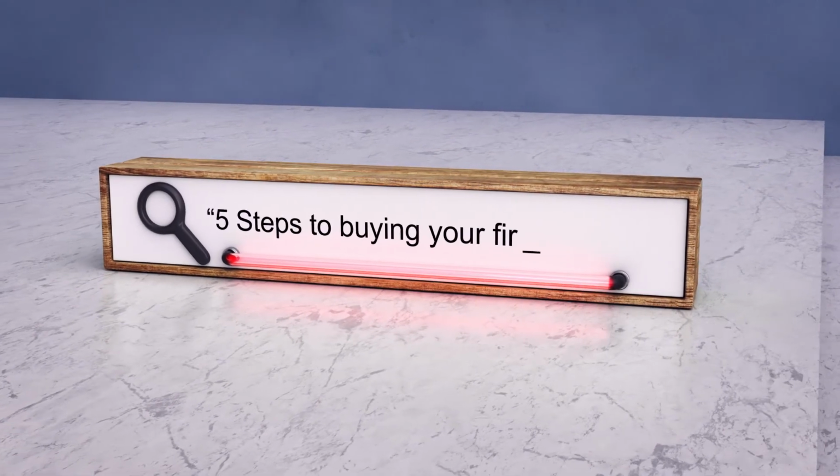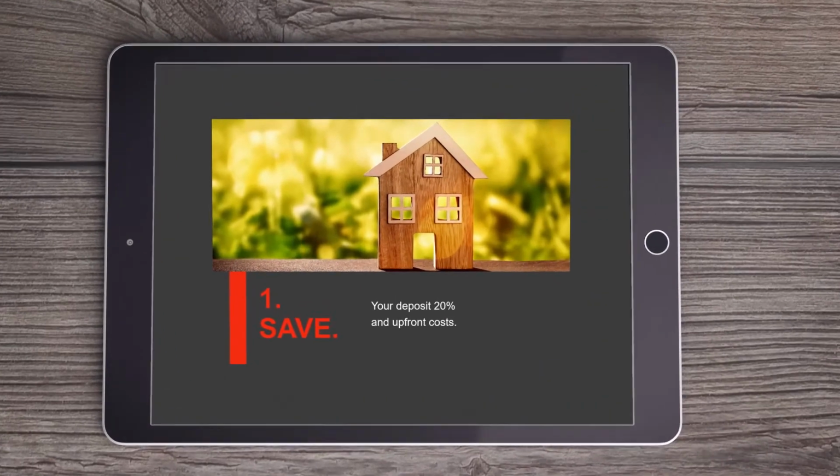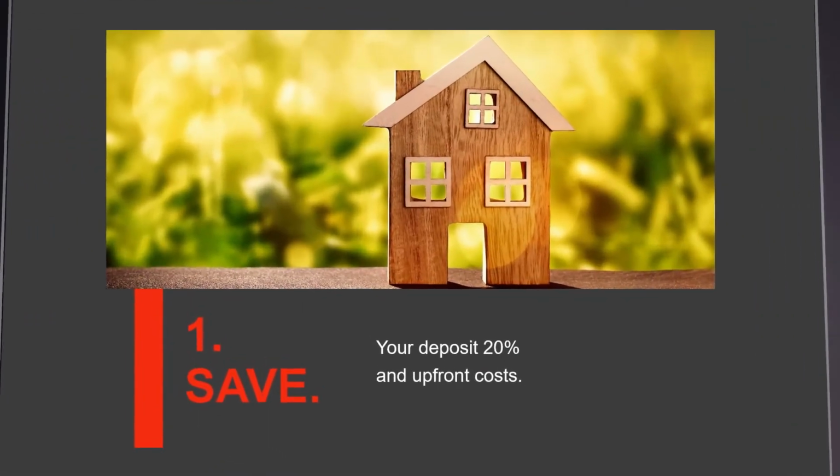So you've decided it's time to get serious and move out of the comfort of mum and dad's home, or get off that rental roundabout. It's a big step, but here's some simple guidelines to help the move go smoothly.